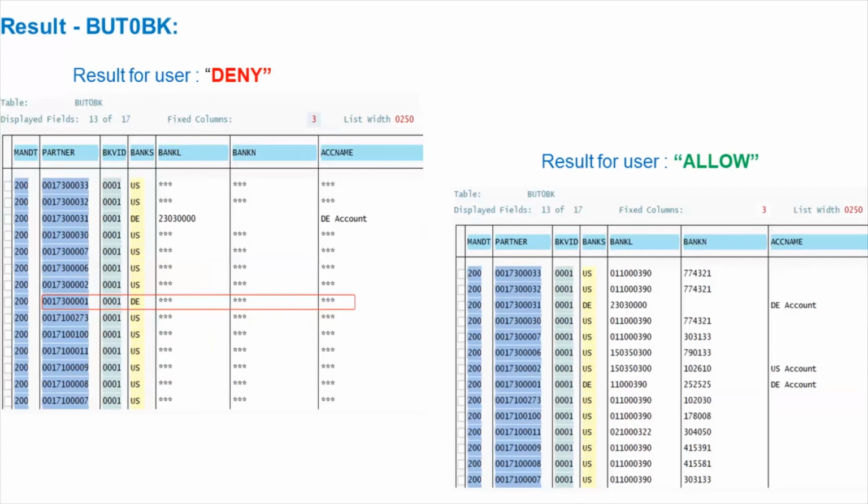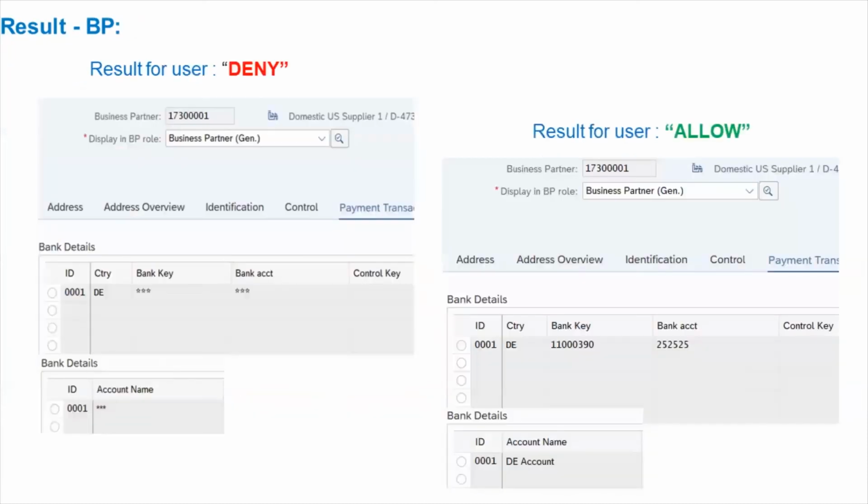You can also define what type of masking you want. It could be 3 stars, 4 stars, 5 stars, 999, up to you to define according to the data model of your SAP table. The same principle will also be applied in any transaction. As soon as you have masked the bank key and bank account, even if you try to access from a transaction like BP, the business partner transaction, to display the whole content, it will be masked everywhere, even in any tab, any subscreen, etc.